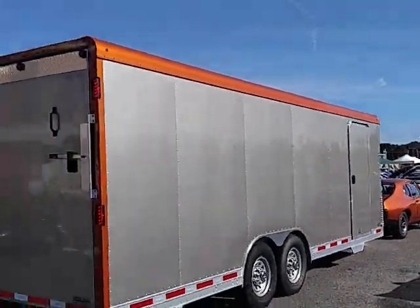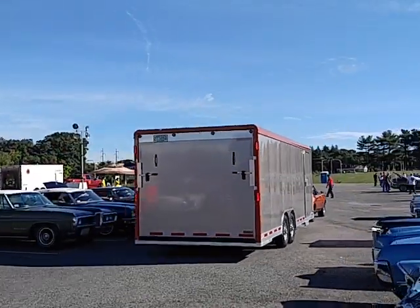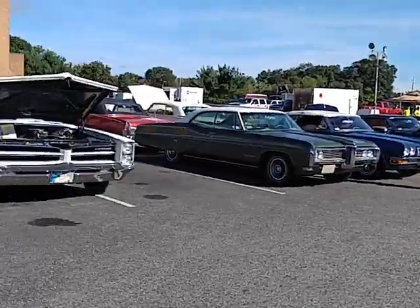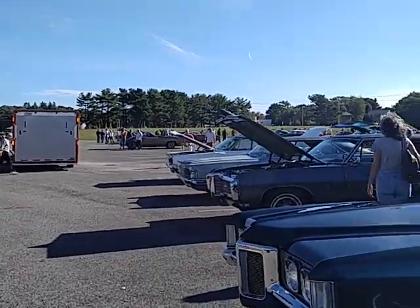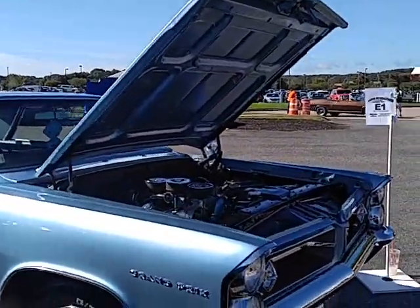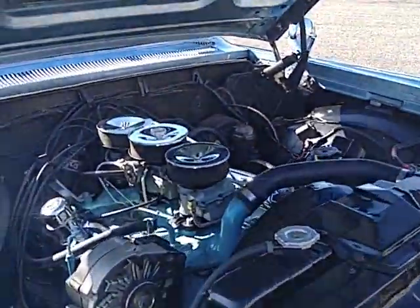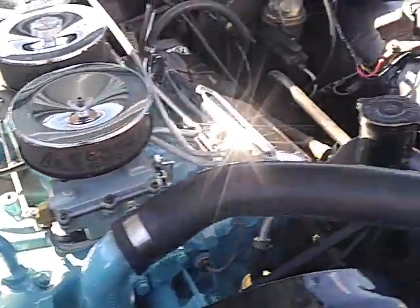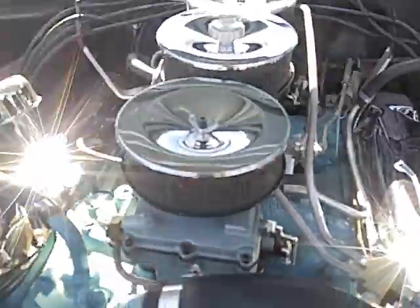Wowee, worth turning the camera on to get a video of that. All the way from Maine. A monster wide trailer with a drop down door. And where else are you going to see that but at a Pontiac show? '67 Grand Prix, '63 Grand Prix, tri-power. I hope it's got a 4-speed, maybe a 5-speed. Power steering, power brakes.